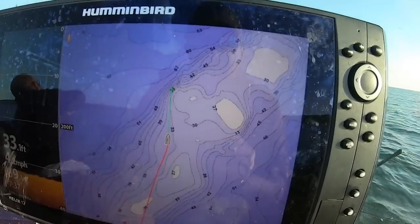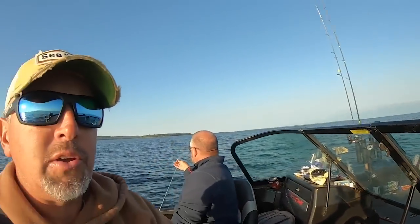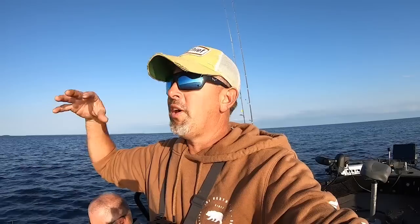What I'm going to do is go right around them on the deep break, or go up on top of them, and use the Live Scope unit to look for fish. If I don't see them with Live Scope, then we're going to move. But if you don't have Live Scope, you go to each one of these humps, fan cast all around each one, and then move to the next one. From my experience coming up here in August and a little bit of September, these walleyes love utilizing all this sort of structure, these humps. And they'll be on the weed beds in these bays as well.